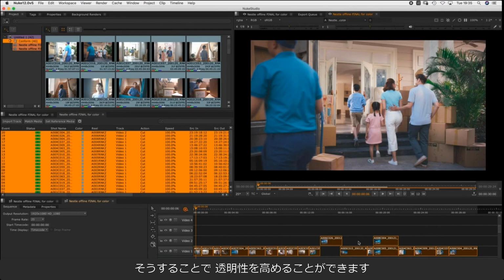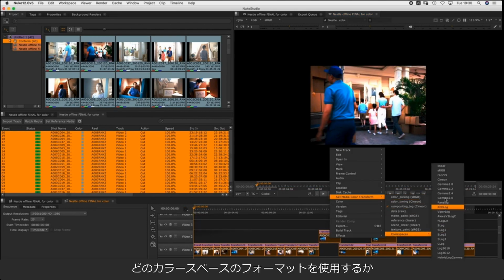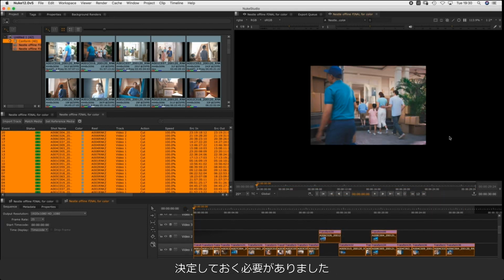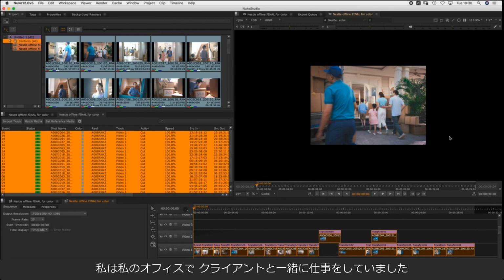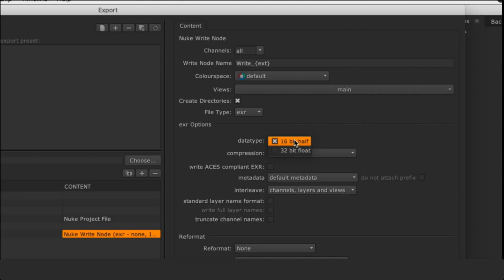And now I'm going to be very transparent here. We knew that the final commercial would be shown in commercial blocks in Vietnam, both North and South Vietnam, and on YouTube. To get the quickest possible workflow, we had to make a decision on what color space and file format to use. We were all working remote, Fable in their office and myself in my office, together with the clients. Speed in upload and download was essential for the project.